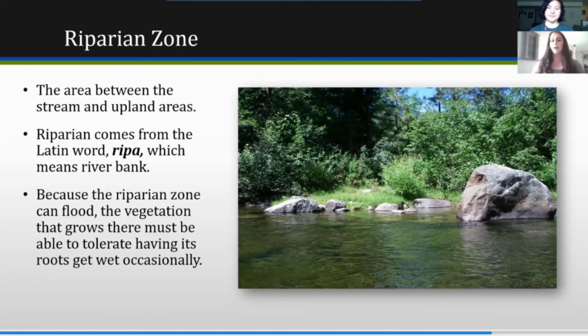And because riparian zones can flood, the vegetation that grows there must be able to tolerate having its roots wet occasionally. So if we think about our homes and our landscapes and what kind of plants we have in our yards, we want plants that are native, that are going to do well, use less water, and really stabilize the soil. And that plays a really big part in our wildlife and our outdoor spaces. We want native vegetation to be there as well. It helps, again, use less water, but also helps stabilize our banks.